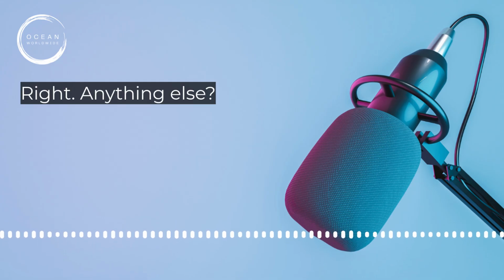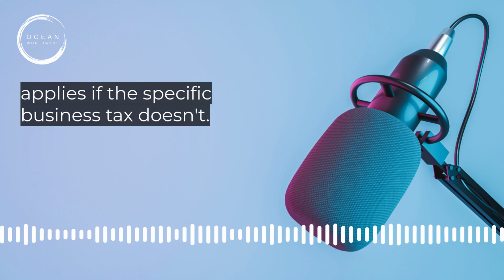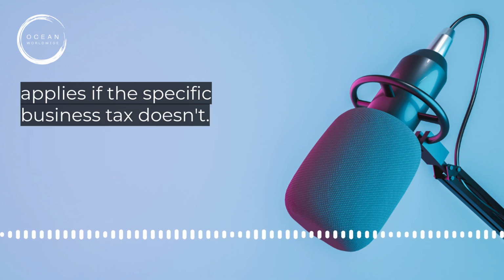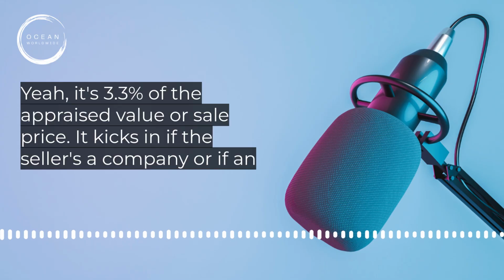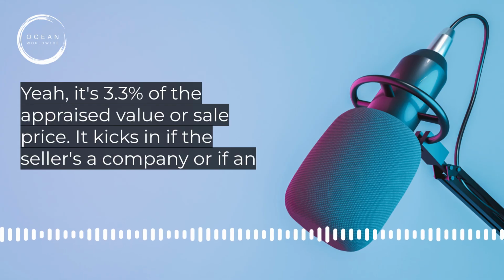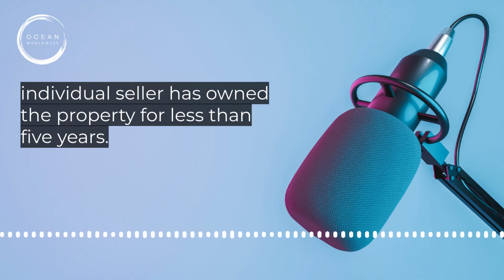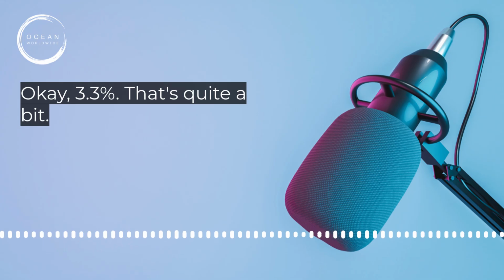Always worth discussing. Right. Anything else for freehold? Potentially. There's stamp duty, which is 0.5% of the registered value, but that usually only applies if the specific business tax doesn't. Specific business tax. Yeah, that's 3.3% of the appraised value or sale price. It kicks in if the seller's a company or if an individual seller has owned the property for less than 5 years. Okay, 3.3%. That's quite a bit.